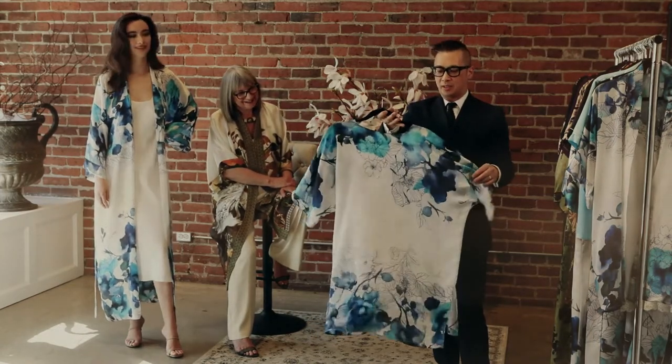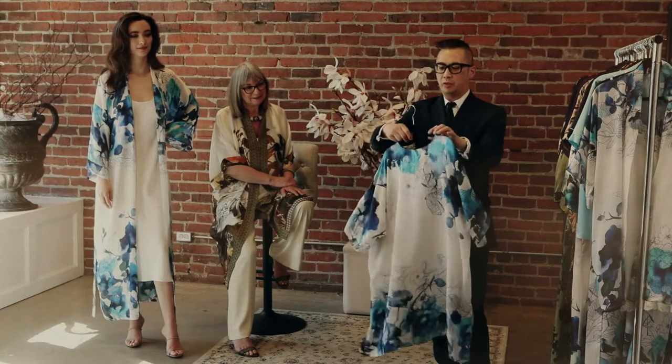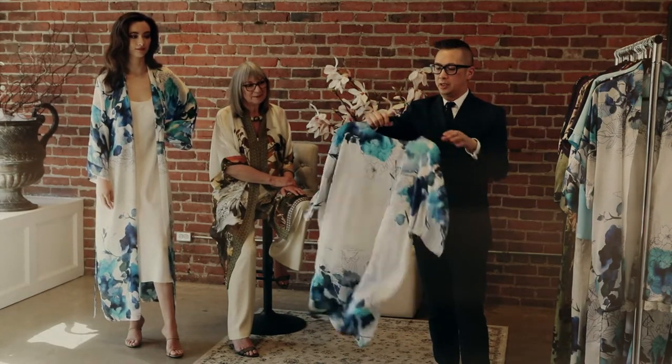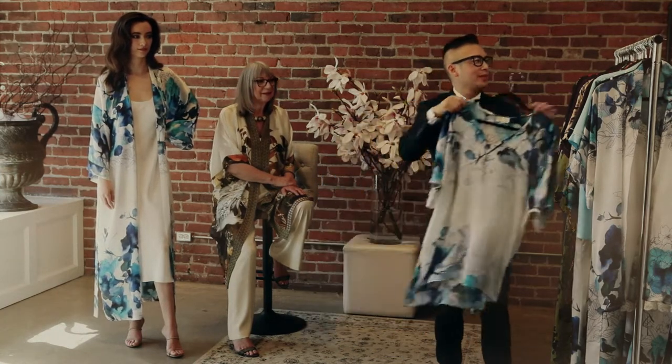But this beautiful tunic is just exquisite. You can throw this over a bathing suit. Or just wear it by itself and just curl up with a book on your little hammock in your patio with a little Mai Tai.